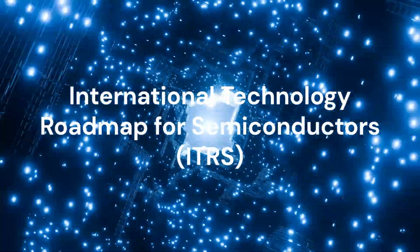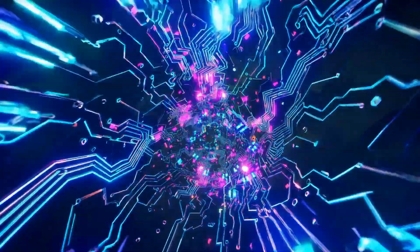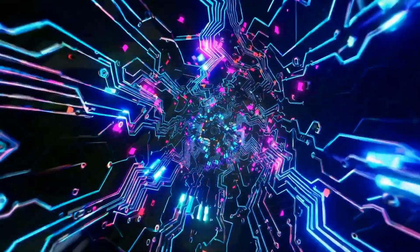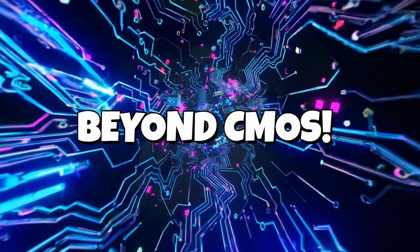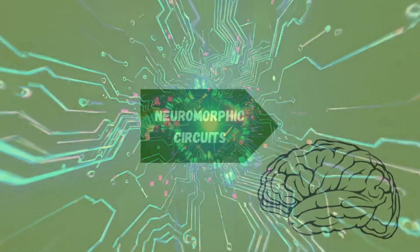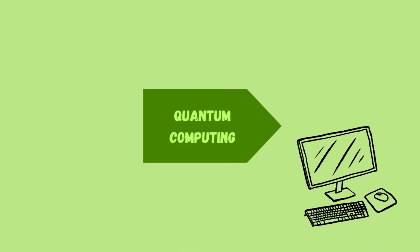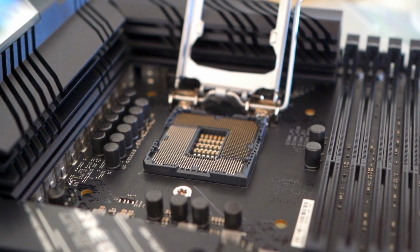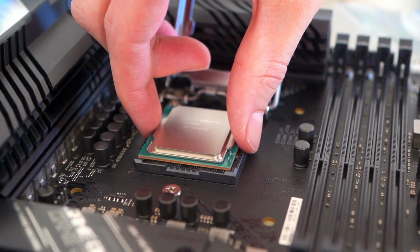According to the International Technology Roadmap for Semiconductors (ITRS), which uses the scope of Moore's original paper as a baseline, the future won't just be about squeezing more transistors into a chip, but about exploring entirely new paradigms beyond traditional CMOS. We are talking about next-gen technologies like neuromorphic circuits that mimic the human brain, quantum computing with qubits instead of bits, tunneling FETs, negative capacitance transistors, spintronics, carbon nanotube transistors, and even Josephson junctions for ultra-low-power superconducting logic.